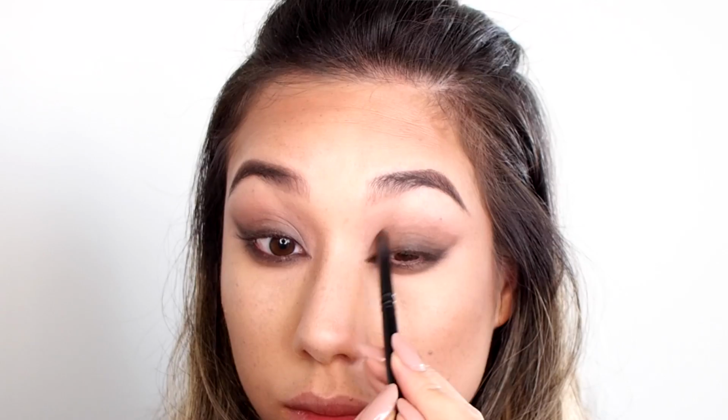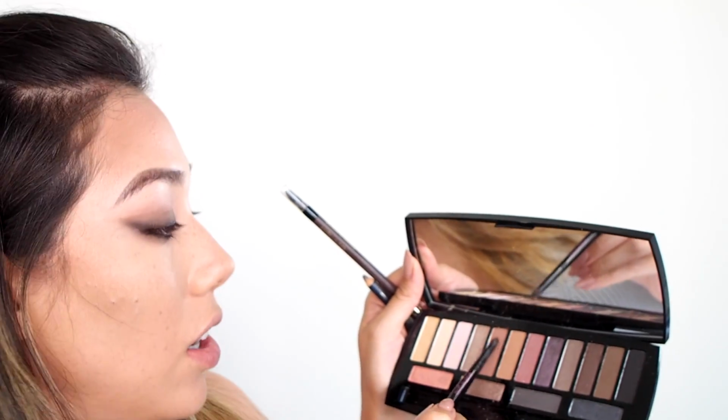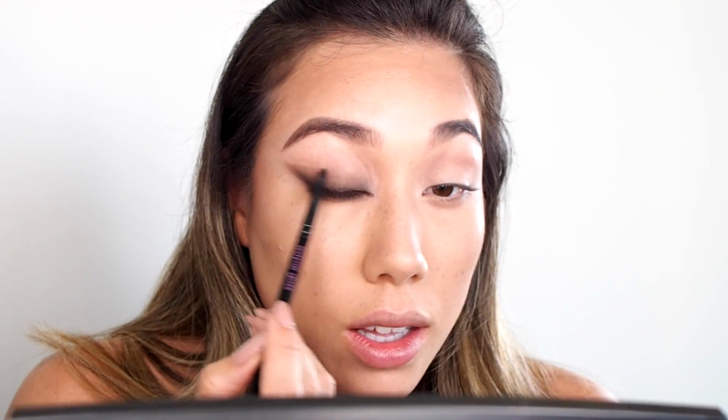Just blending and smoothing it out, and you can use your fingers. The whole idea about French beauty too, I find, is that it's very easy and very natural, so using your fingers, that's pretty natural. I'm also going to take that color that I started out with and blend that over top as well to add to that gradient. I'm just going to take a bigger brush to diffuse all the edges.